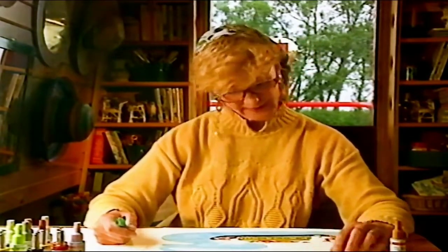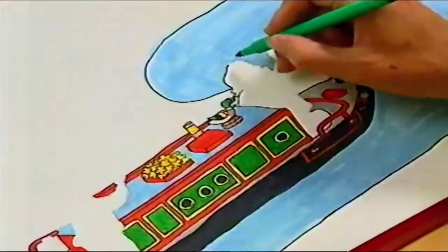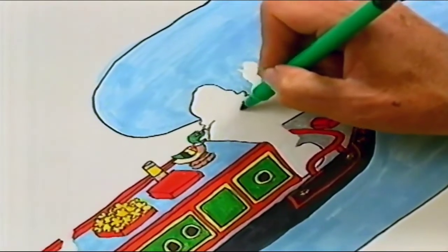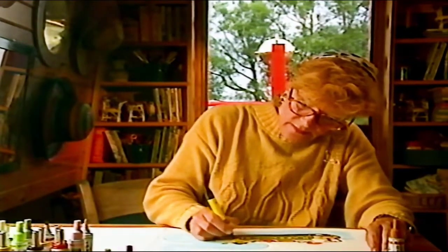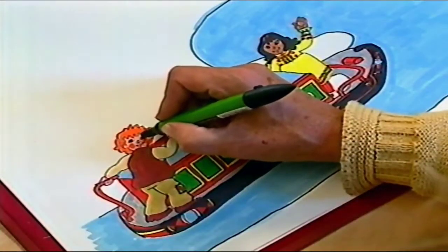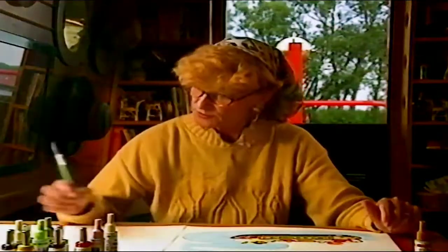Now, I've drawn the canal, and I've drawn the Ragdoll boat. Now, who shall I put on it? I know. Rosie? Yeah? That part? She's drawing Jim, that's Pat. Loopy lobes. Loopy lobes, Rosie. Yeah. Good. That's that picture finished. What I need is some good ideas for a picture on this page.